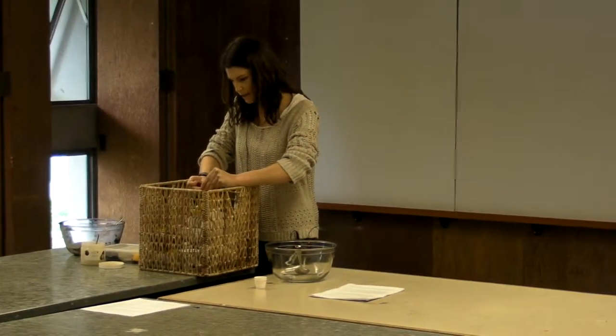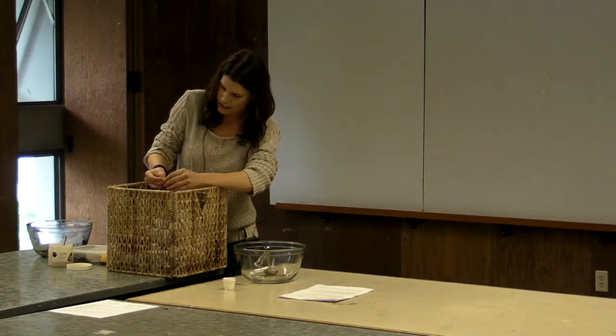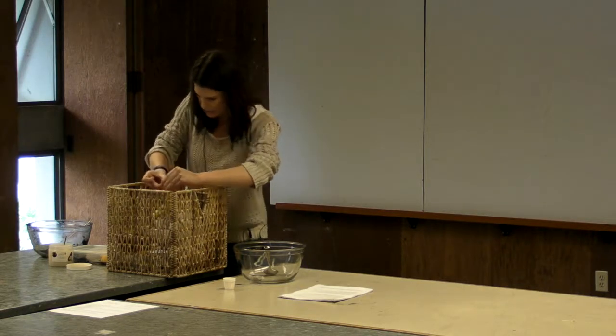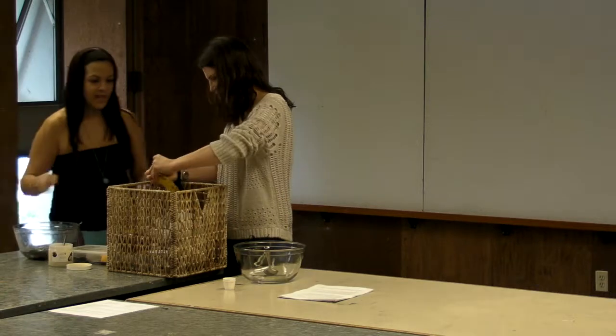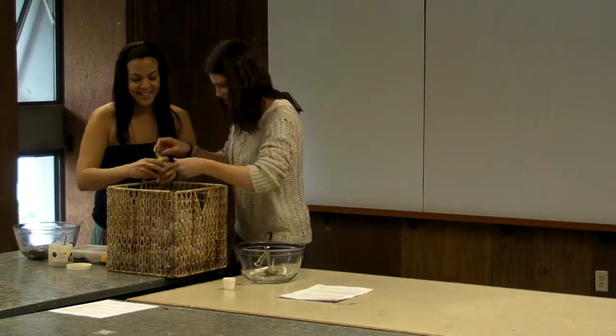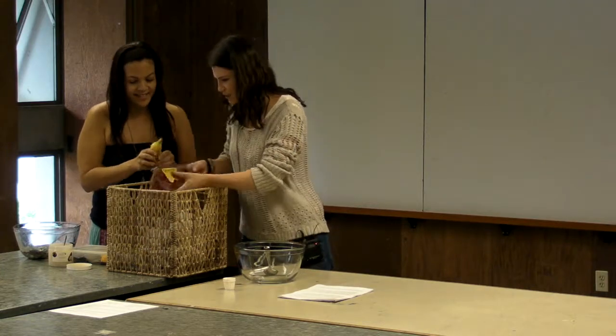So I brought a banana here. This is my rejuvenating facial mask. I need to open up my banana. Don't have a knife, but... Thank you. And some strawberries.